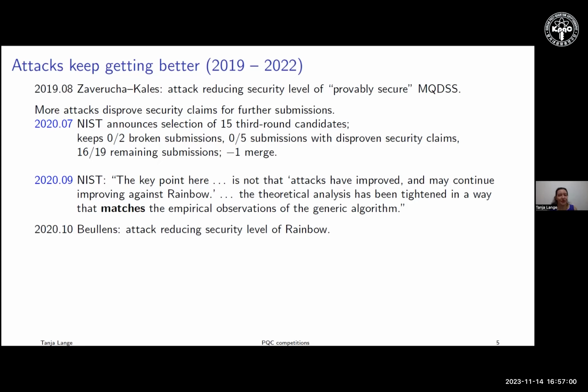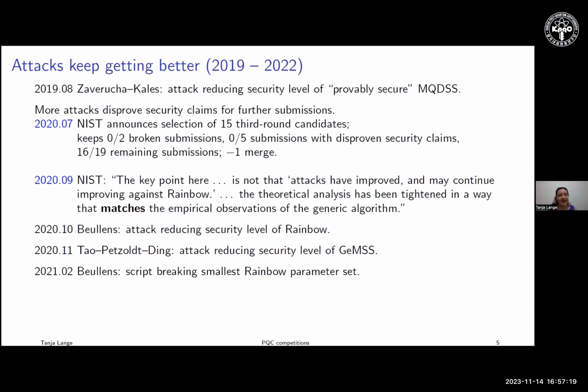Okay, so then Beullens in October broke this. There was an interesting fight between different MQ systems. So Rainbow's lead designer is Jintai Ding, and then Jintai and 2 colleagues, Tao and Petzoldt, took a swipe at GeMSS, so another multivariate system, in November. And then, oops, in February, Ward Beullens actually posted a script which breaks the smallest Rainbow system. So this was the beginning of announcements of something that is breaking a system in a weekend. So he actually showed how to break the Rainbow parameters. And with that, Rainbow could try, of course, to update the parameters, but for this round 3 scheme, NIST was going like, no, this is not good.